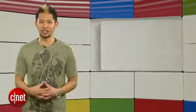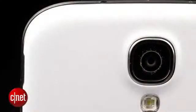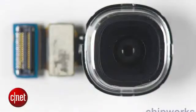Another leak from EvLeaks after they released a really crappy-looking full-res photo from a Galaxy S5's camera. Now, ignore the quality of this picture. This is one of those stealthy, quick test shots, but the picture itself has a resolution of 5312 by 2988, which suggests the S5's camera will come with a 16 megapixel camera, an improvement over the current 13 megapixel camera on the S4.